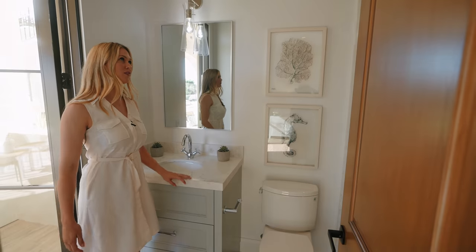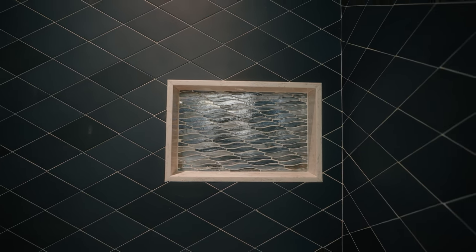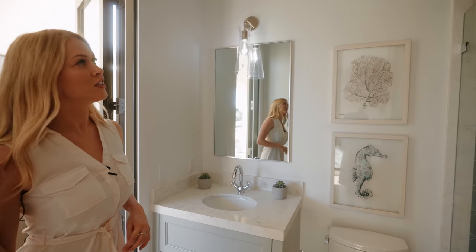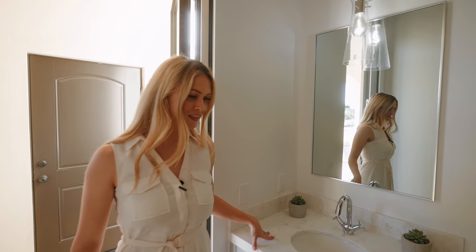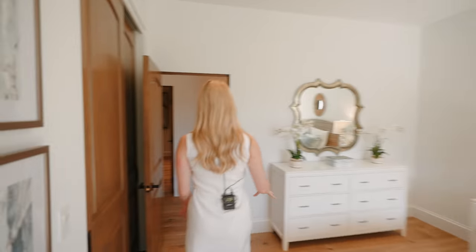And this is one of my favorite tile designs, this diamond tile design in the shower. It's dark, but I don't know, I really liked it. Different blues in the tile design. Quartz countertop, corner vanity. Porcelain tile design in the bathroom, tile design in the shower. And these are the same oak wood floors throughout the property.